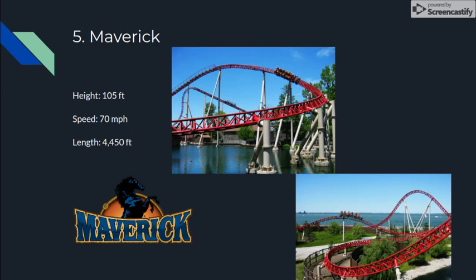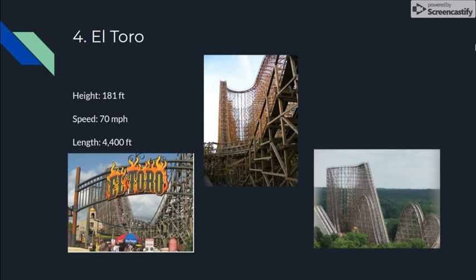It used to be one of my high ones when it came to my rankings. Number 4 is El Toro at Six Flags Great Adventure. This coaster used to be my number 1, but things overtake it.